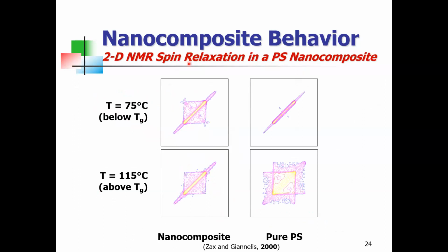So this is, again, the spin relaxation experiment in a polystyrene nanocomposite. All you need to know here is that when all the signal is on axis, on this diagonal axis, nothing is moving. And when it's off axis, everything is moving. So you see in pure polystyrene, below TG, nothing is moving. Above TG, everything is moving. When you look at the nanocomposite, you have a population of polymer chains that are moving below TG when they shouldn't be. And you have a population of polymer chains that are not moving above TG when they should be. So again, it shows you have a much broader distribution of chain mobilities.